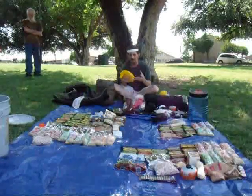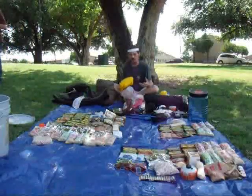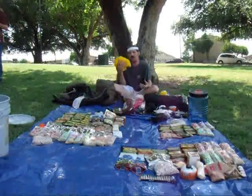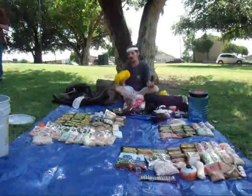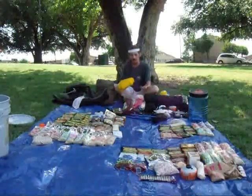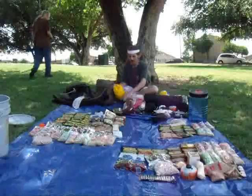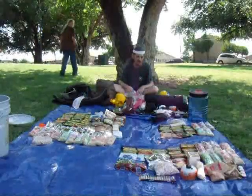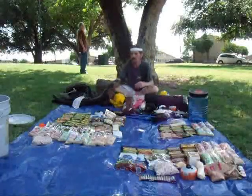On average, the area gets about a half inch of rain for the entire month of August. Not a huge concern, but the worst thing you can do is be caught out in cool weather in wet clothes. Hypothermia can set in pretty quick. The second you start shivering, it's too late. You're already in the onset, and you need to go ahead and address that. The best way to do that is just stay dry in the first place.